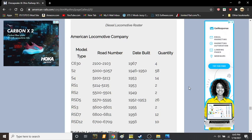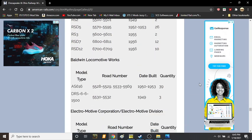26 RSD5s, 22 RS3s. The RSD5s were built in 1952 to 1953, the RS3s in 1955, the RSD7s in 1956, with 12 of them being on the roster, RSD12s, with 10 of those being built in 1956. They rostered a handful of Baldwin locomotives, with the rare AS616s, the C&O rostering 39 of these, being built in 1950 to 1953, and the Baldwin DRS 6-6-1500, with 3 of these being built in 1949.